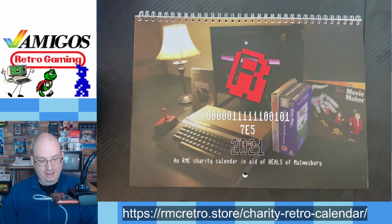This is a computer, of course, that's near and dear to my heart. This is the Atari 1200 XL with a plethora of games astride it. Full disclosure, I took this picture. This was my entry. Neil solicits entries from the internet far and wide to include in this calendar, and I was very honored to be featured on the cover.